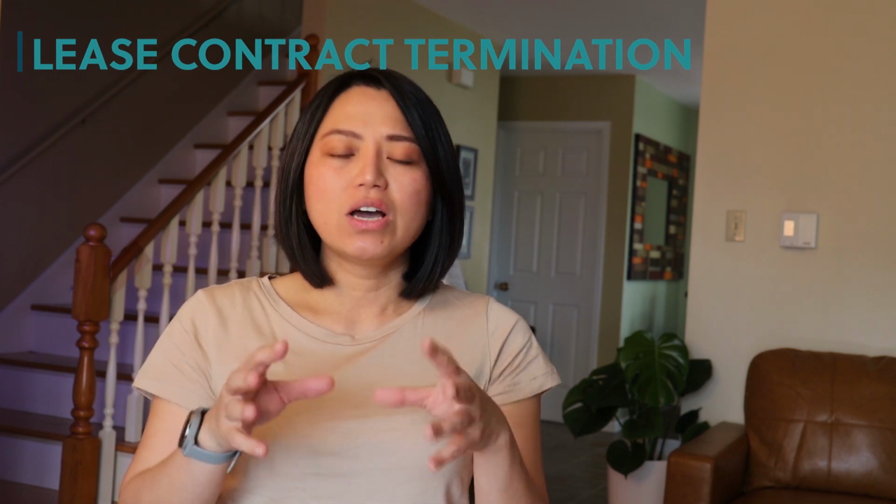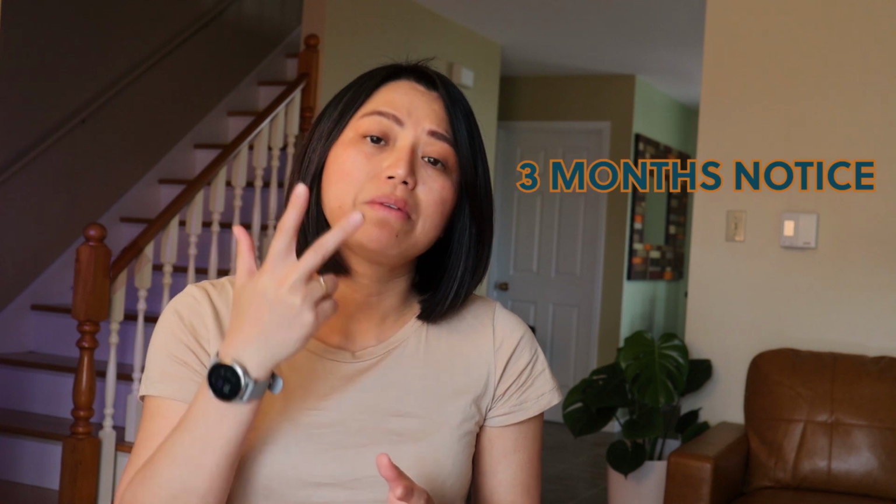And the last one, actually this is the very last one, lease contract termination. If you decide to terminate your contract, you have to provide 3 months' notice before you leave the rental apartment. So 3 months before the end of the lease contract, you should have already put forth your notice of termination or cancellation of your lease agreement. Otherwise, you might lose part of your security deposit.